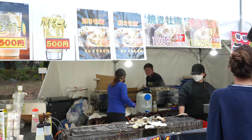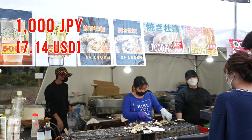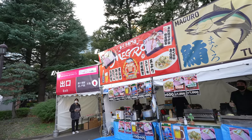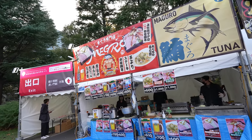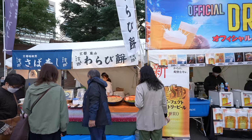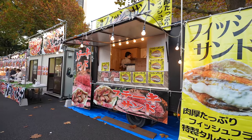Here, it's a grilled oyster. 3 for 1,000 Japanese yen. Hmm, I think it's a good deal. And this is a maguro special place. They have a miso soup and so many other things. But we just ate maguro, so maybe next time. It's not seafood, but wabi mochi here. Nice, from Kyoto, Arashiyama. Oh, that's interesting.